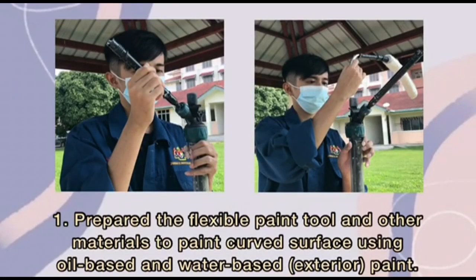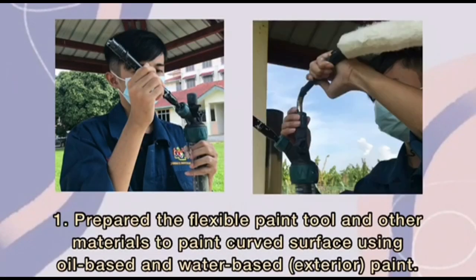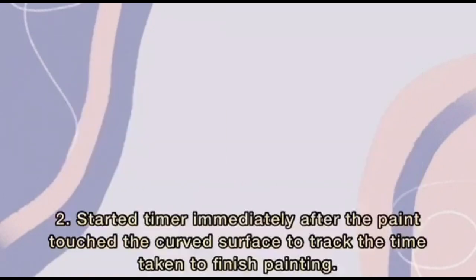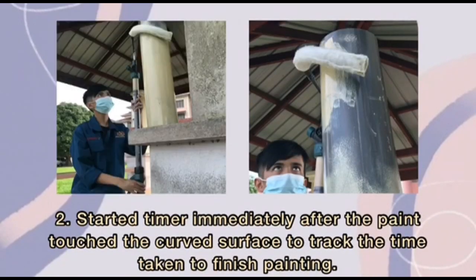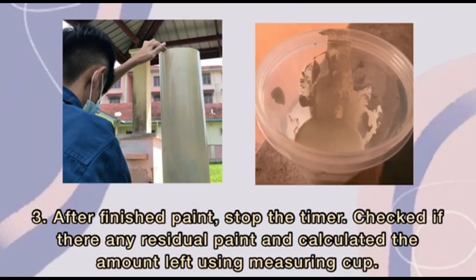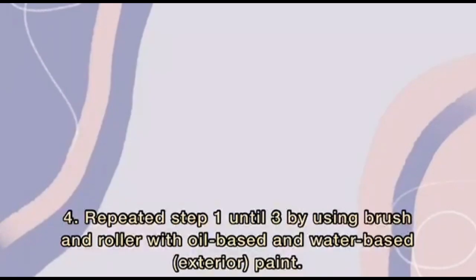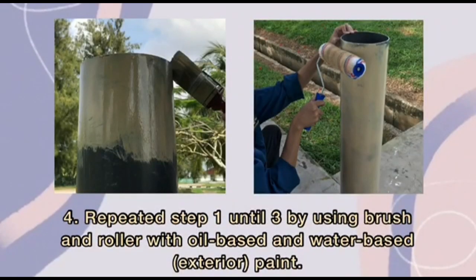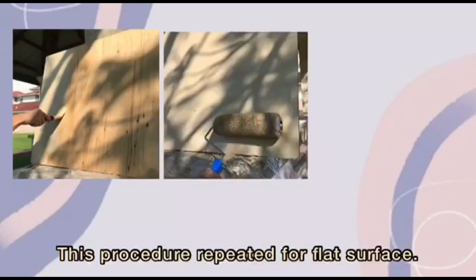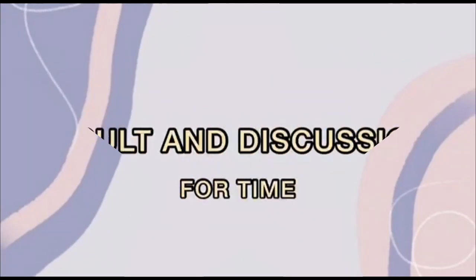Firstly, prepare the flexible paint tool and other materials to paint a curved surface using oil-based and water-based paint before testing. Secondly, start the timer immediately after the paint touches the curved surface to track the time taken to finish painting. Thirdly, after finishing painting, stop the timer. Check if there is residual paint, then calculate the amount left using the measuring cup. And lastly, repeat steps 1 to 3 using a brush and roller with oil-based and water-based paint. This procedure is repeated for the flat surface.